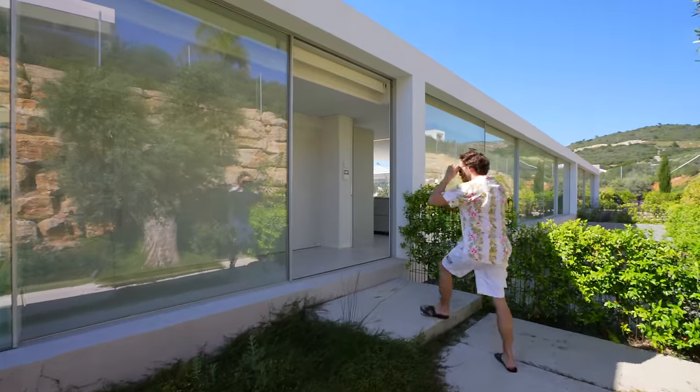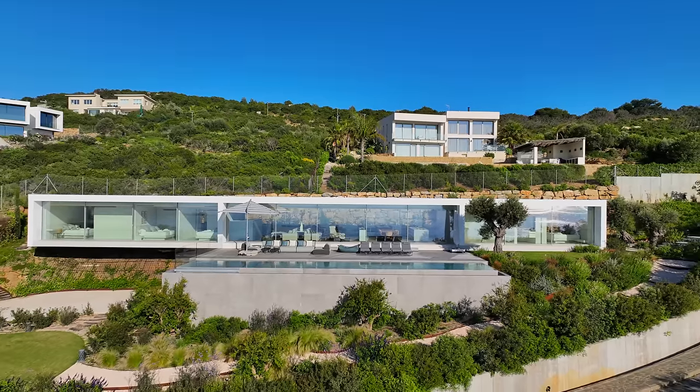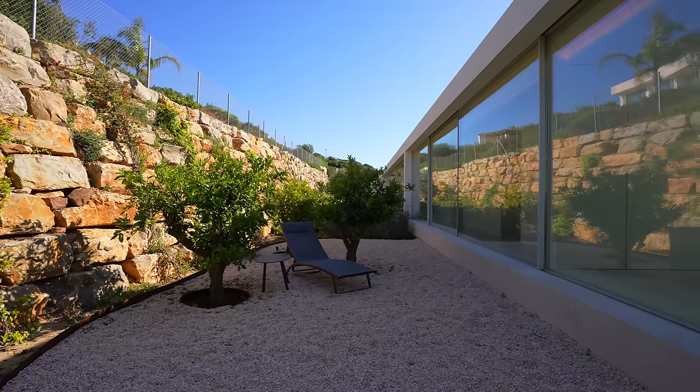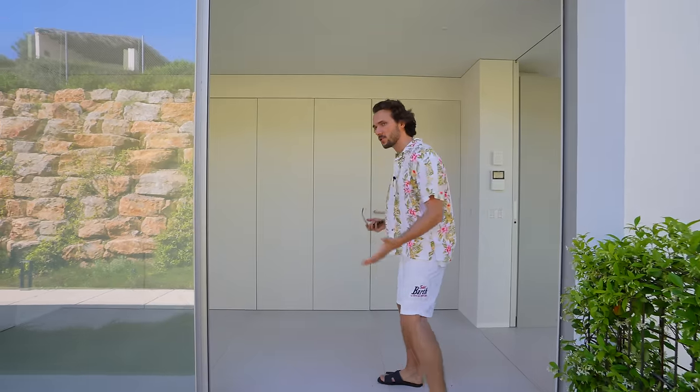This would be the main entry. This home is rectangular in shape and you have glass facade in the front and in the back. This one automated, guiding you in to the entry foyer. To my right, we have a bedroom. Here we have the living room area. Let's check that one out first.